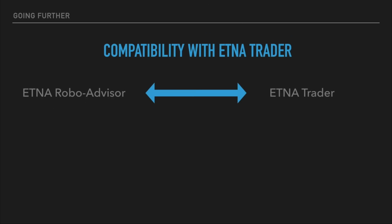Alright, so the last thing we want to mention is the compatibility with ETNA Trader. So as we've already said, in addition to robo-advisor, we also have our professional tool for traders called ETNA Trader. So if your users are new investors and they're not really sure which path they want to go, whether they want to dedicate more time for professional trading, or maybe they want to delegate this responsibility to the robo-advisor, you can offer them both choices.